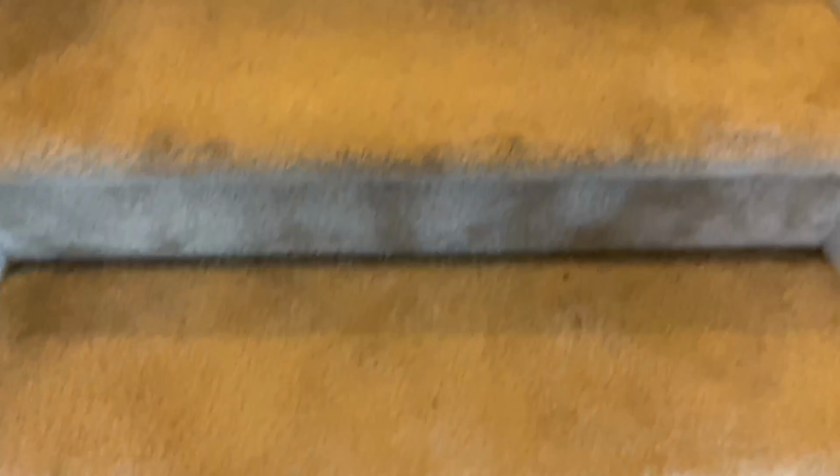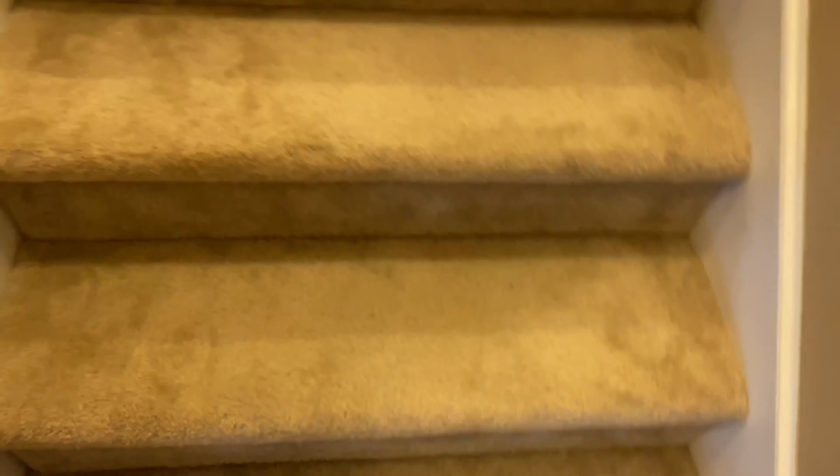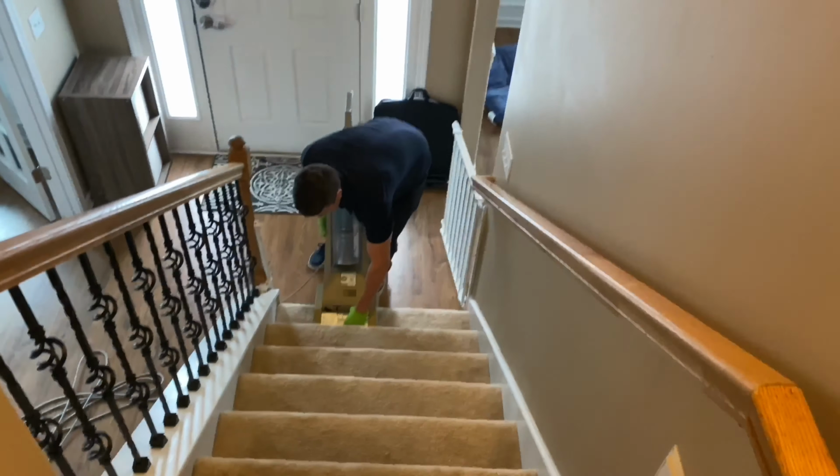Okay, this is the epic fail job you're about to see. We have a set of stairs. You can see we have some paint, or I think they said that was paint on the stairs. So more paint right there. And they did try a few different things, and they said they were able to get some pretty good results for getting the paint out.